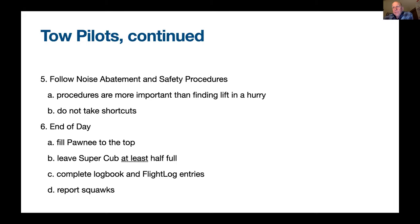And then very important too, at the end of the day, complete the logbook. There's a paper logbook in the aircraft. For you tow pilots or glider pilots, you may not know this, but everything's recorded, hours and altitudes, in a logbook in the tow plane, and then also cadet log entries. It saves a lot of time. If those are incomplete, there's all kinds of headaches that have to be followed up later in order to complete the billing for the month. And then report squawks.